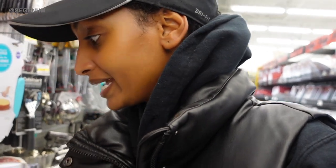Yo, Dollarama is really stepping up. The Dollarama that I went to only had this small Pyrex measuring cup, which you saw earlier when I was making the turkey and stuff like that.